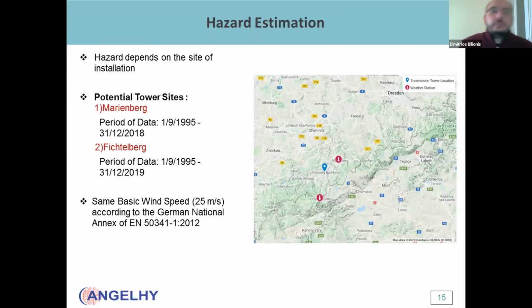As I have already said, hazard depends on the site of installation. It is site specific. So for our case, we decided to use meteorological data for two Pontesian tower sites. Both are close to the German borders with the Czech Republic. The first location was from Meirenberg and the second one from Fichtelberg. For both sites, the period of data available was from September 1995 through the last day of 2018. So we had a long period of data available.